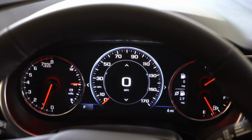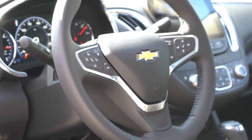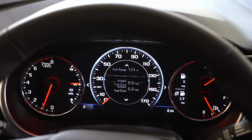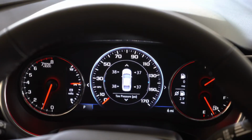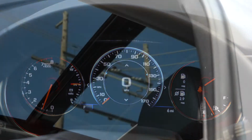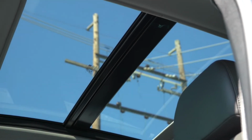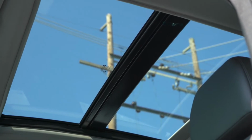And actually, there's several other things you can scroll through using the steering wheel mounted controls on the right side there, including things like your trip information as expected, how many miles you have left until you hit empty, when you need your next oil change. There's tire pressure information for each individual tire. There's a timer on there if you wanted to see how long you've been driving for. There's a bunch of stuff really you can scroll through there, but taking a look at overall interior quality, there will be a dual pane panoramic sunroof for the Premier trim level that we have today.